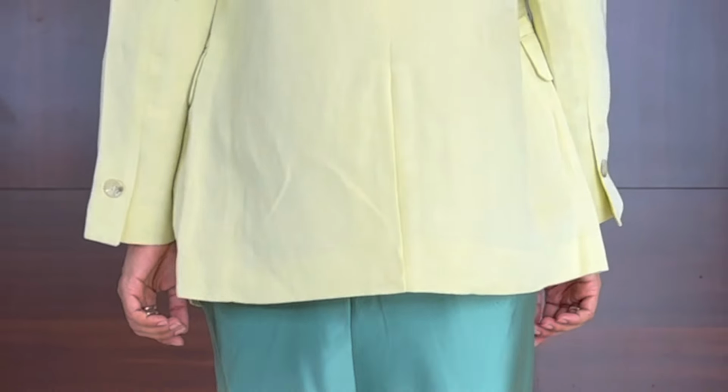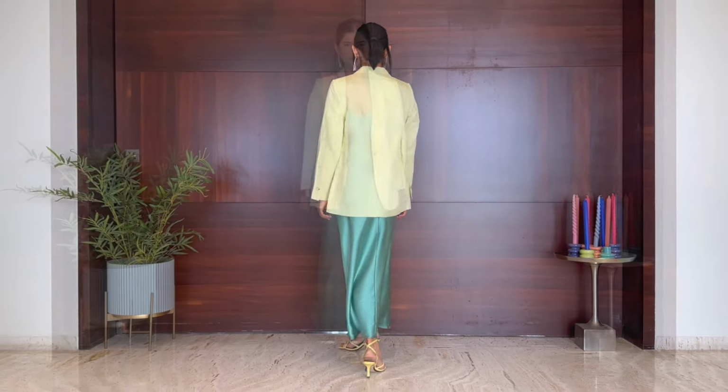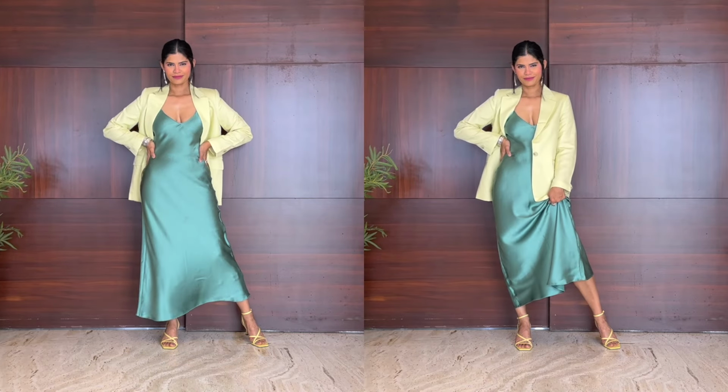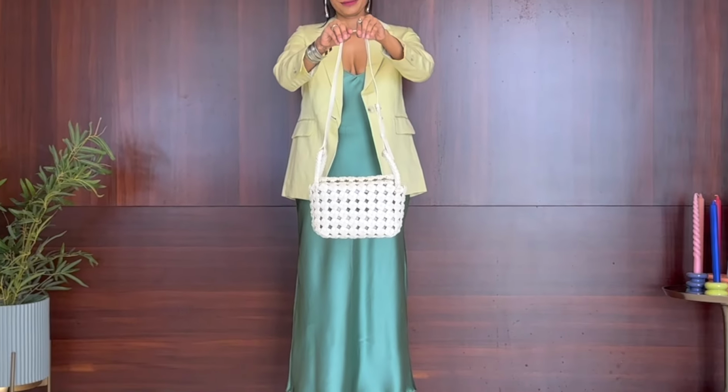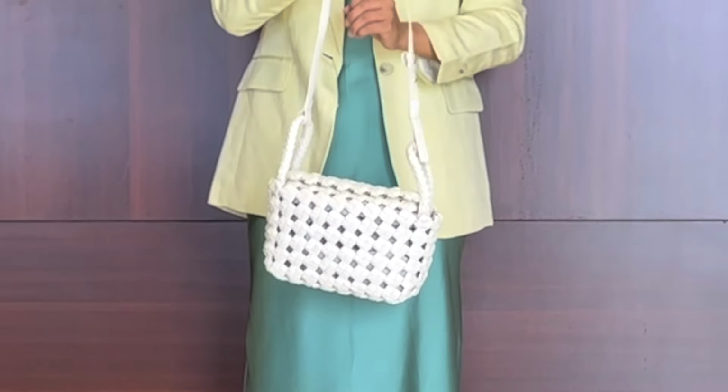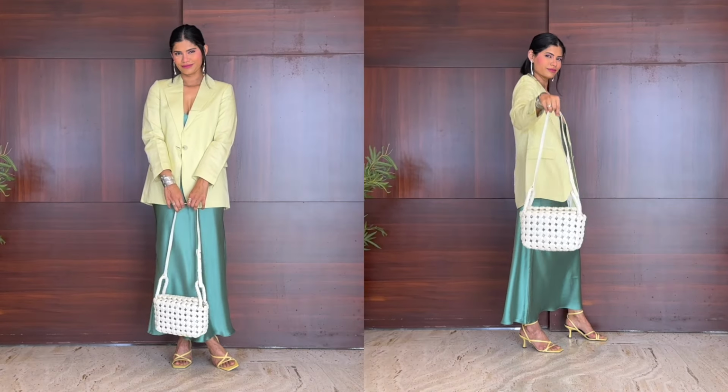The slinky satin fabric paired with rustic linen creates a unique juxtaposition, making the outfit stand out even more. Not only are we playing with gorgeous colors, but also textures and silhouettes. This kind of outfit is easy to put together and will make you look polished instantly. Also, they make for great outfits to wear around autumn time.